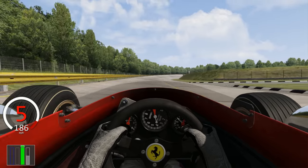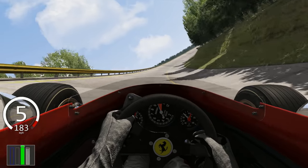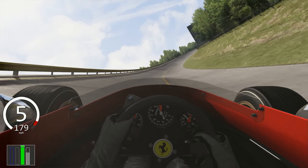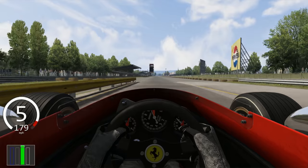Demonstrate that here. Coming into the banking, I picked my steering angle, and now I'm just holding it there. And you can see all of the motion that starts to come through the steering wheel. That is not my conscious effort turning the wheel. That's just me trying to get it back to where I've set it.